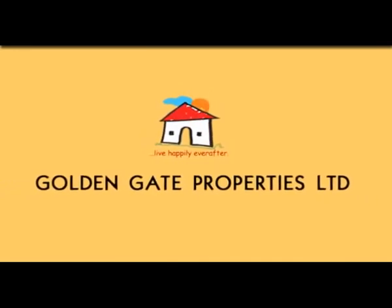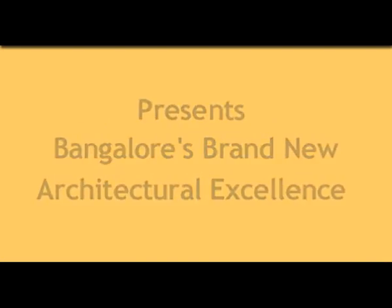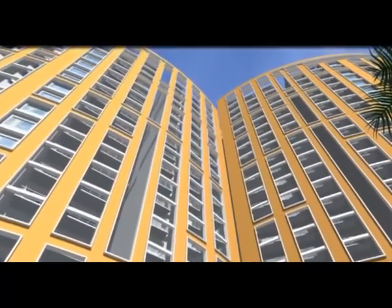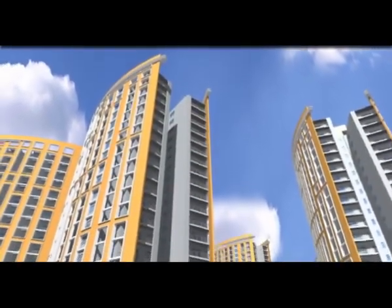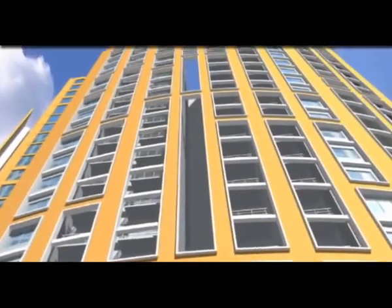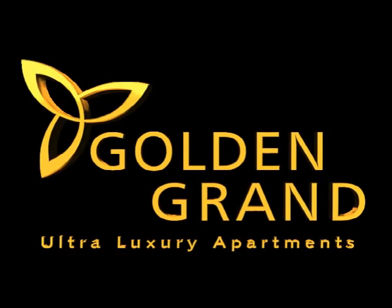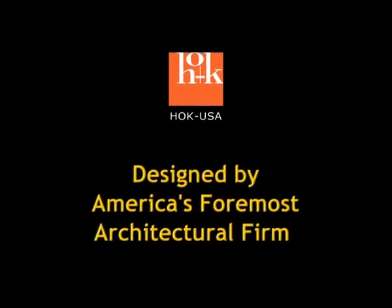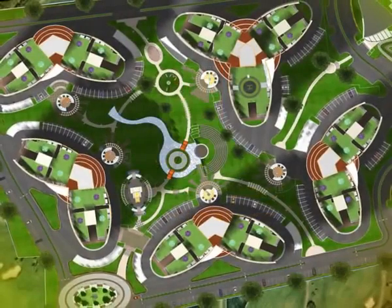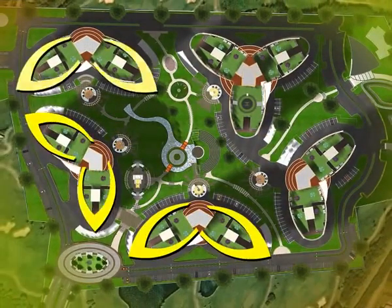Ocean Gate Properties proudly presents Bangalore's brand new architectural excellence. Golden Grand, an ultra-luxurious apartment enclave. Designed by HOK USA, the Golden Grand represents a new generation of condominium design with unique leaf-shaped towers.